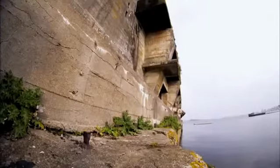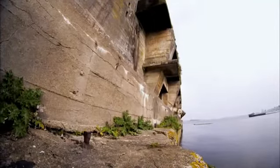In January 1943, the dams built to keep the sea out during construction are blown up, and the K-3 pens finally open. But it's much more than just a military installation. For thousands of people, it becomes home.